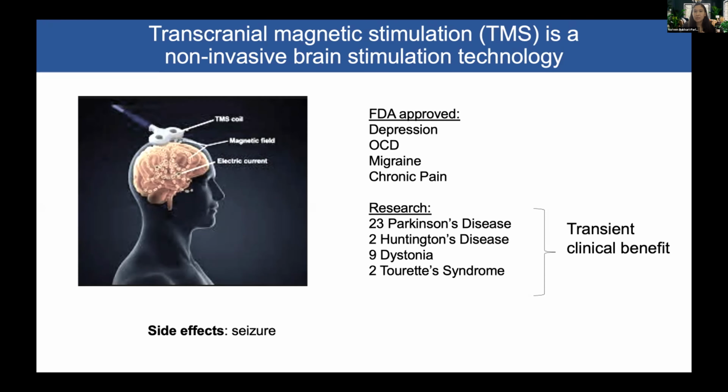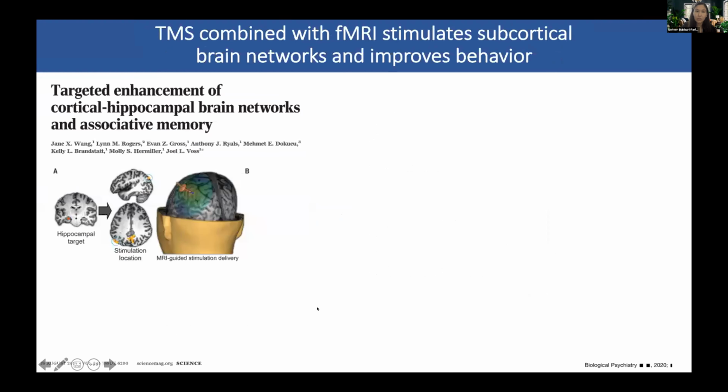So TMS is currently being studied as a non-invasive brain stimulation that can deeply target the brain. Specifically, there's an emerging body of evidence that when you combine TMS with functional neuroimaging like functional MRI, you can stimulate subcortical brain networks and improve behavior. I'm going to give you 2 examples of that.